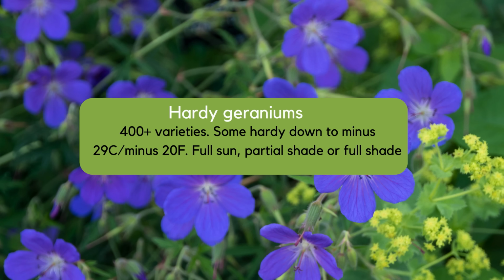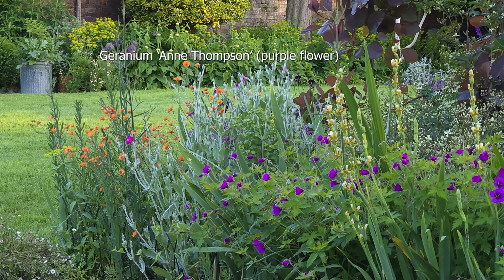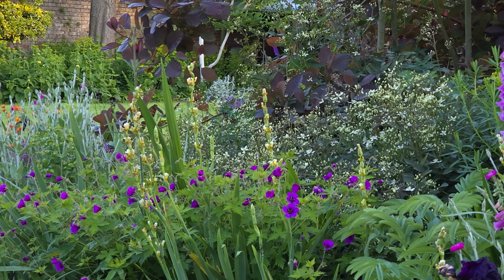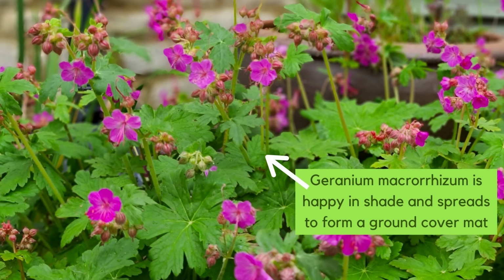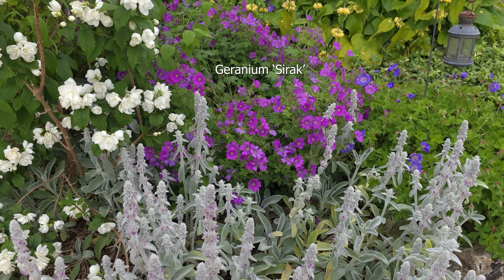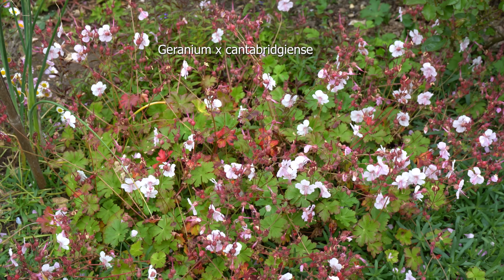And there is a huge number of them. There's about 500 different varieties. And some of them, like my Anne Thompson or Anne Folkard, sort of spread and their flowers kind of roam all through your border. And other ones are lovely low-growing ground cover. And there's even hardy geraniums for dry shade. So what more can you ask? Hardy geraniums flower for months, and literally the only care they ever need is to be chopped back once a year, and quite often they'll even bring out another set of flowers after that.